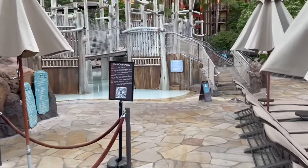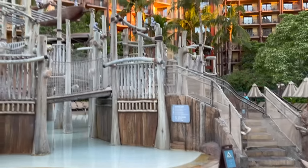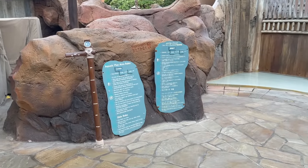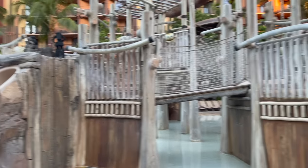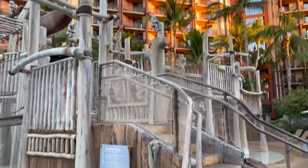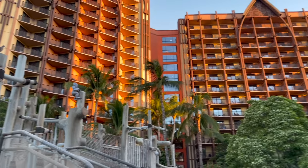This is the kids' splash pad, playing area. I mean, it's pretty impressive for a kids' play area, let's be honest. Aquatic play area, this is called. Oh, there you go, you've got a height restriction. But to be fair, I saw kids in here a lot smaller than that. It's pretty impressive. The glow of the sun coming up.